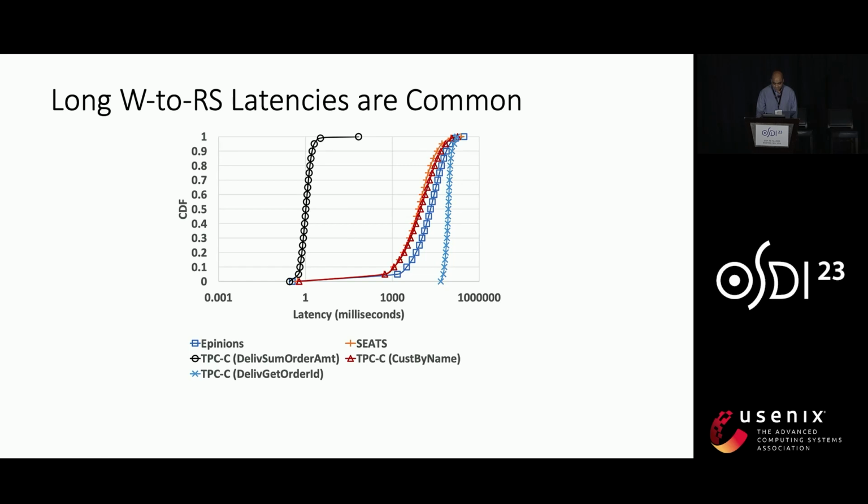You can see a CDF of this latency distribution in the figure, where the x-axis shows the latency in milliseconds on a log scale. The black line with circles is the sum order amount range scan in the TPCC delivery transaction, whose low write to range scan latency was due to an update followed by a range scan within the same transaction. We explain in the paper how we deal with this. The rest had latencies in many hundreds of milliseconds to seconds in the common case.